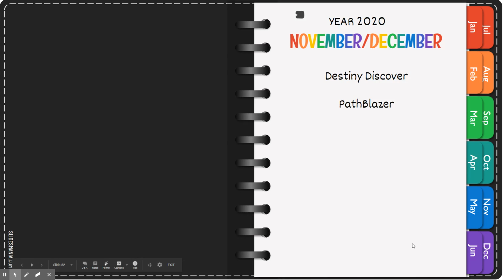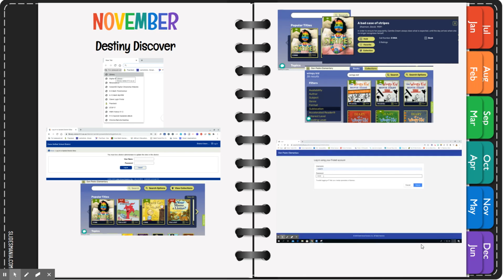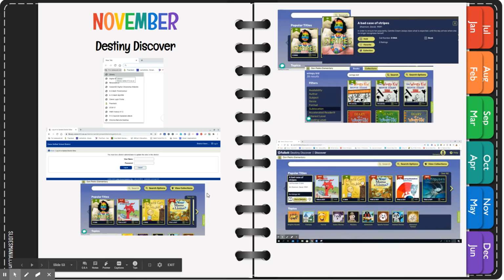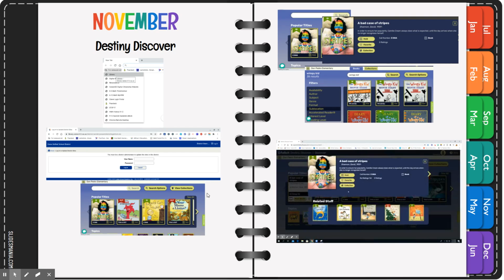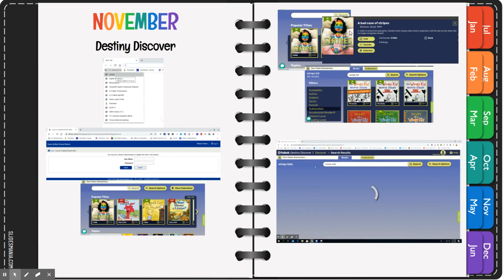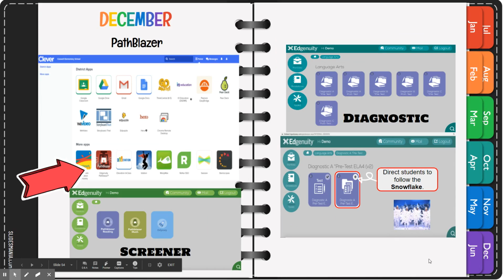In November and December, we went over Destiny Discover as well as Pathblazer. So again, Destiny Discover is a tool students can use to check out library books here at Don Pedro. So they would just need to go to their 4seriesusd.net folder, click on Library, log in with their lunch number and password, just as they do on their Chromebooks, and then scroll around for books. They could search books or scroll, and if they see a book that says in with the little green flag, they can click on it, press hold, and that will be waiting for them the next time they are on campus.